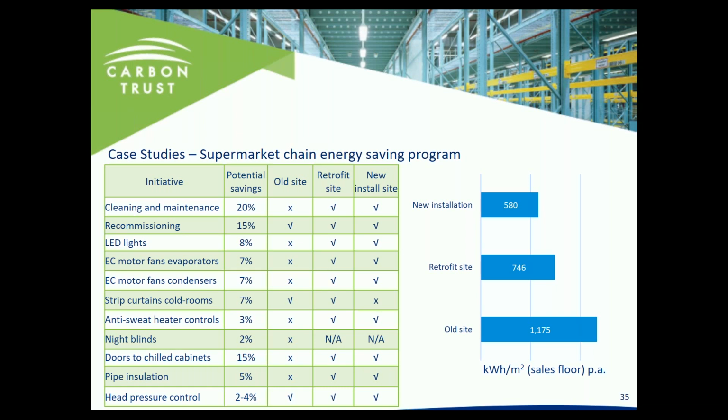elements. We're talking cleaning and maintenance, recommissioning, which is something that hopefully you're doing anyway, but also LED lights, EC fans, strip curtains, anti-sweat controls, added doors to chiller cabinets, pipe insulation, head pressure control, all the things we've mentioned during this presentation. They have had a massive impact and brought it down to 746 kilowatt hours per square meter within their store, which is very close to their brand new store efficiency. So it can be achieved on existing sites.